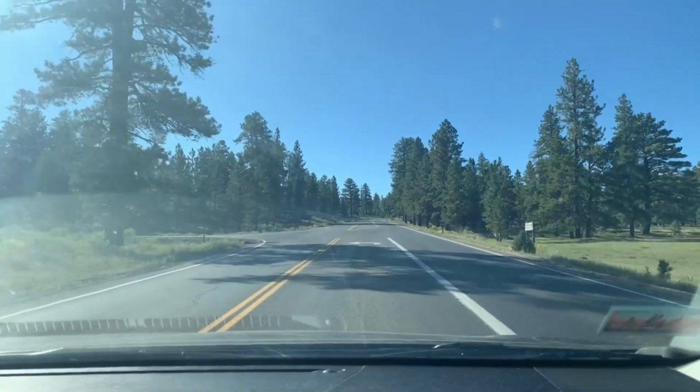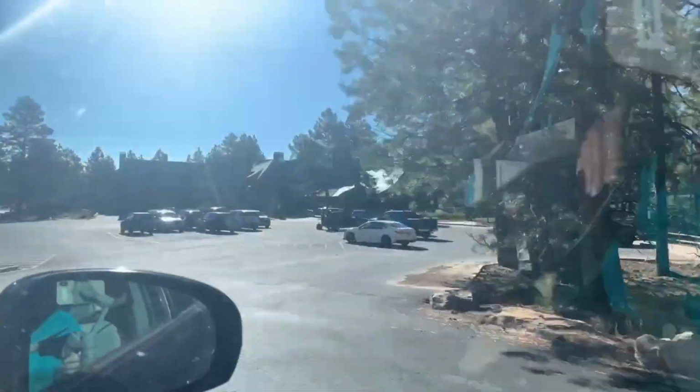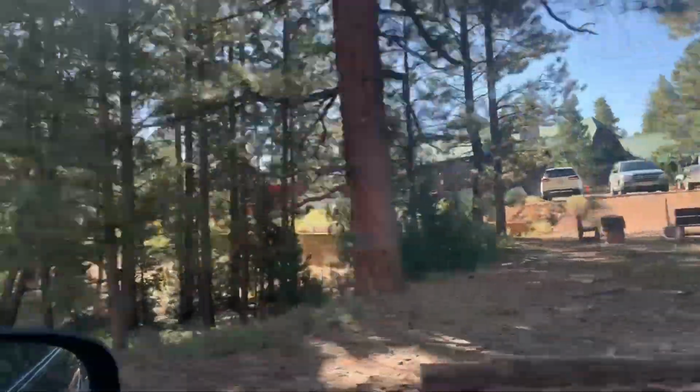Entering Bryce Canyon was not what I expected at all. I was expecting the stark red rocks that you see in all the photographs. Instead, I was treated to beautiful, lush pine forests.